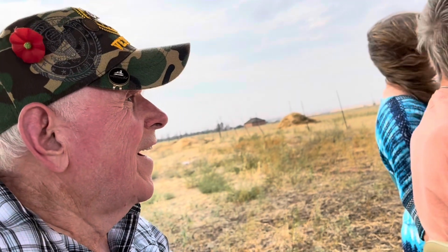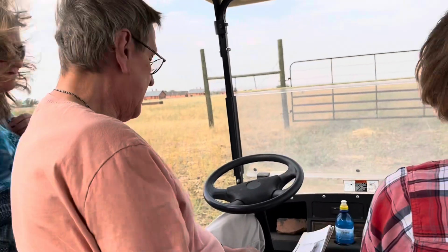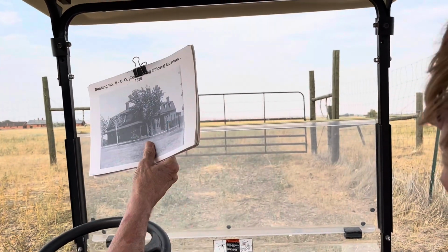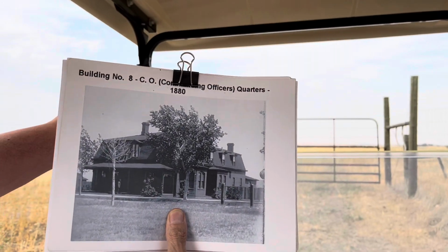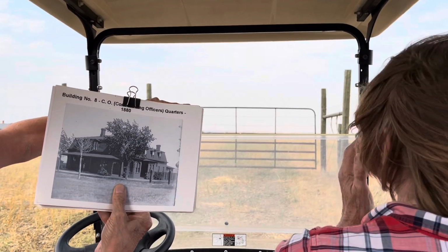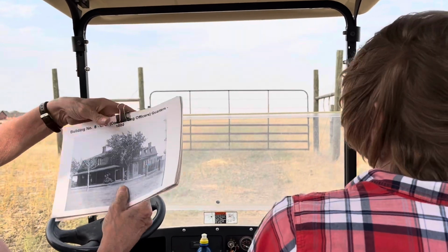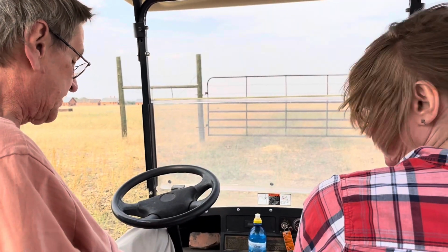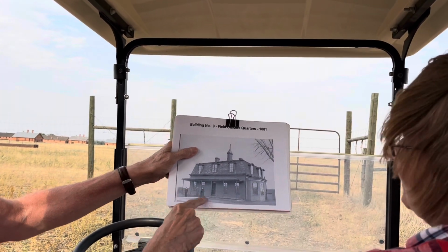These are for the commander and field grade officers. And here's a picture of the commander's home. You can see it was a rather elaborate home, but that was not a duplex. That was for one individual. And that was a carriage house directly behind. We had two of them, but the other one burned down in that storm in 2015. We don't have it anymore. These were the homes that stood on either side of the commander's.